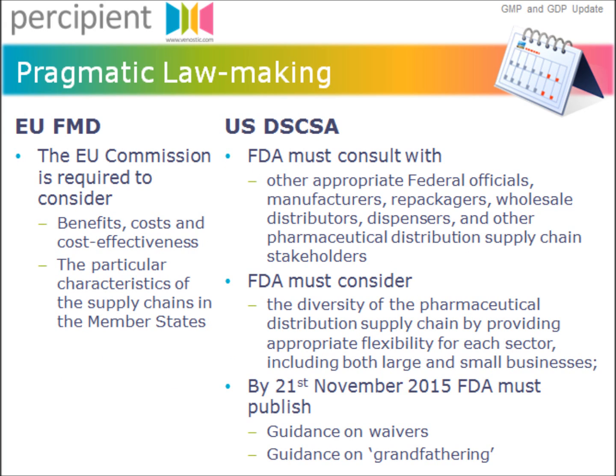Now, there's a requirement for both of these organisations to be pragmatic. So in drawing up these delegated acts, the European Commission has to consider, as you can see there, the benefits, but also the costs and the cost effectiveness of what they're proposing. And also the particular characteristics of the supply chains in different member states. So it's no good coming up with a technical solution that will work for 90% of the supply chain that's distributed through big wholesale distributors. It has to work for everybody, recognising that some European countries don't have the infrastructure that others do, recognising that, in some markets, the German, the French, the UK pharmaceutical market is much larger than some of the new member states.